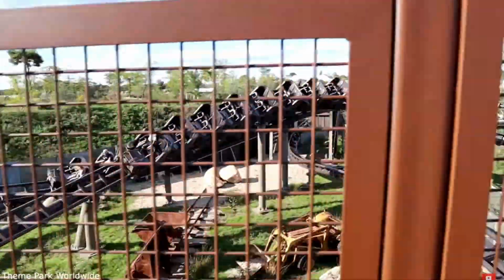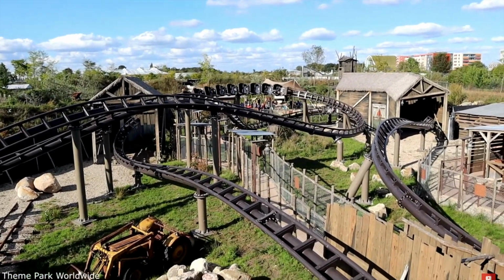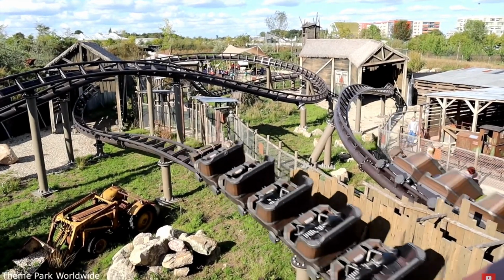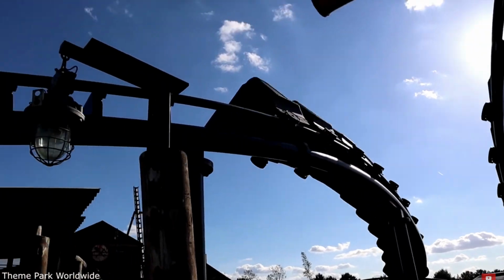And I think this won't take too long to build. Obviously, it's not a massive coaster. I don't think we're going to be seeing any sort of delays here unless we have a really harsh winter. I think this will go really quickly over the off-season to be ready for day one of the 2024 season at Legoland Windsor. I think this is a really exciting new addition.